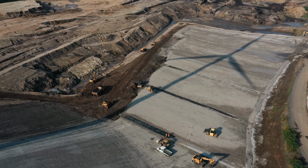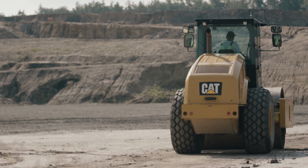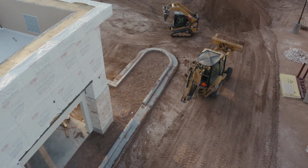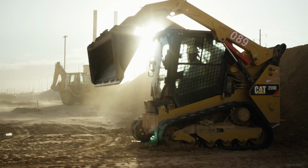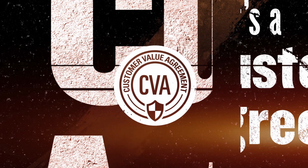The way I saw that program, I wasn't going to have to worry about a piece of equipment, especially being brand new, forever. The benefit to it for me is from a budgetary standpoint. The business side, that's the primary goal. That just keeps us out in the field doing what we do, and just grading and excavating.